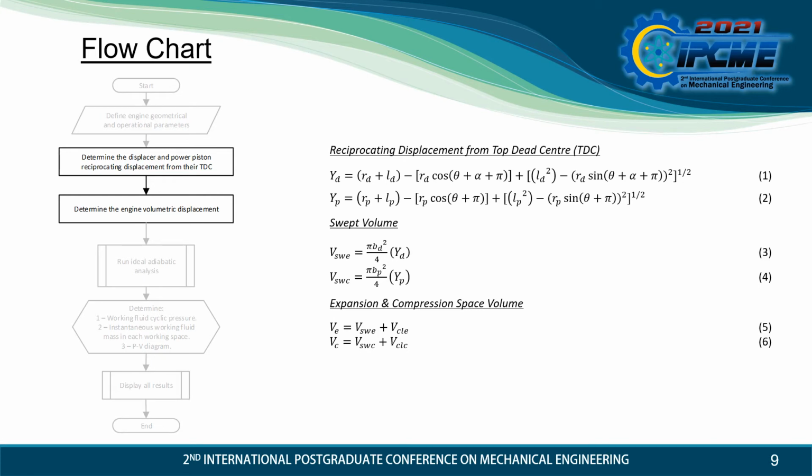The last one, the total expansion and compression space of the Stirling engine, can be calculated by summing together the working space swept volume with their clearance and dead volume.